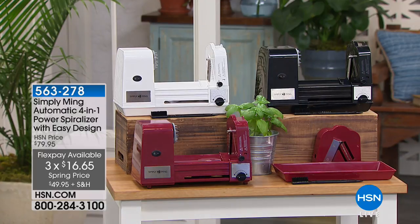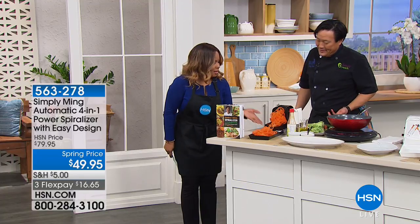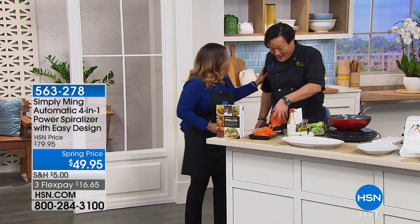Look right here. This is everything. This is all you need to know. Look at this up close. It's the coolest machine ever. This is awesome. It really is.